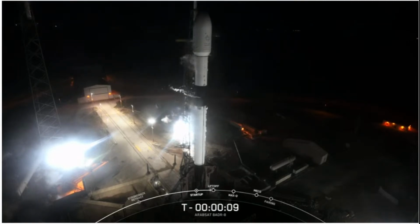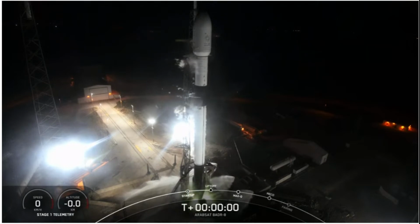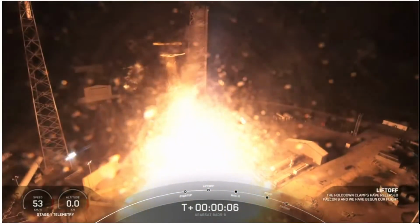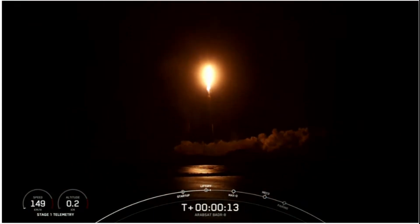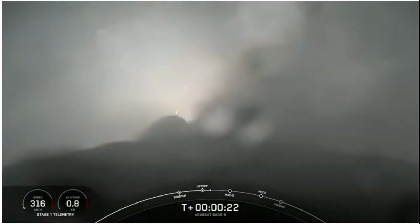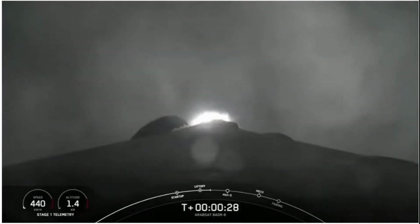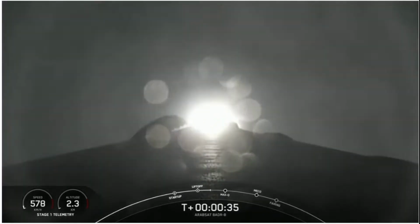T-minus 10, 9, 8, 7, 6, 5, 4, 3, 2, 1. Ignition. And liftoff. Go Falcon, go ARABSAT. Vehicle pitching downrange. Stage 1 engine chamber pressures are nominal. Moving through the clouds there, Falcon 9 has successfully lifted off from pad 40.